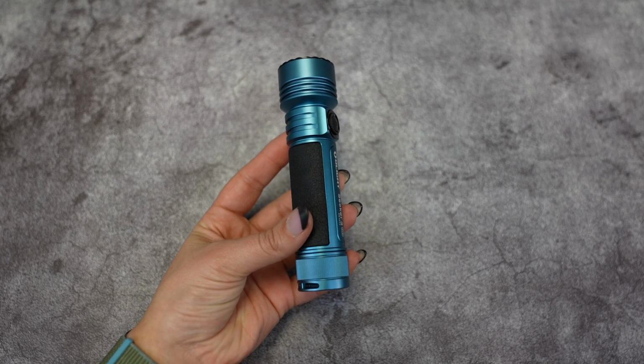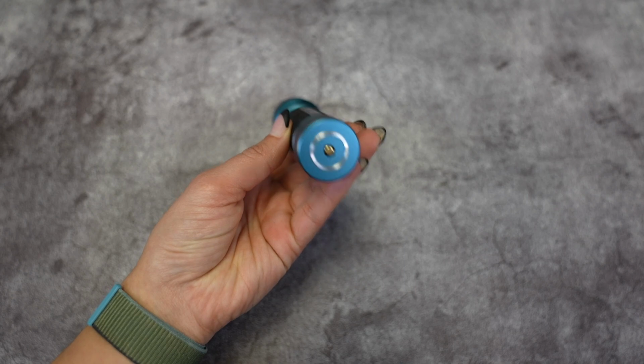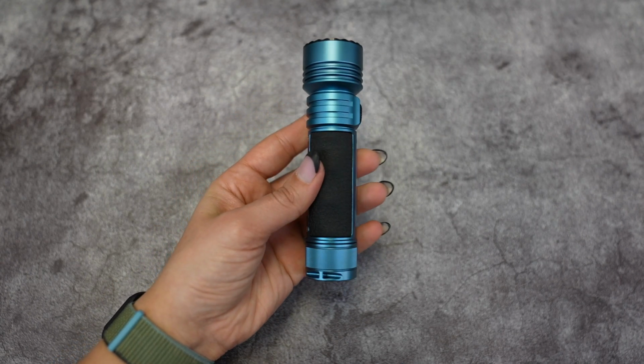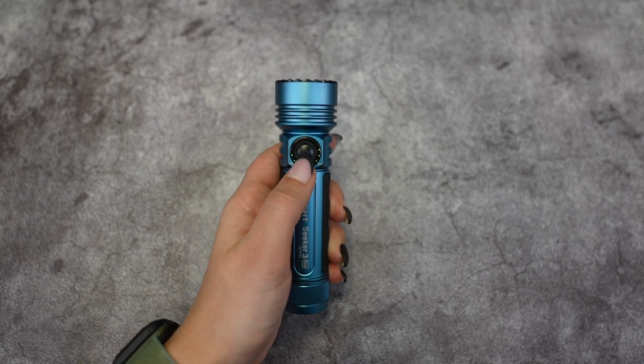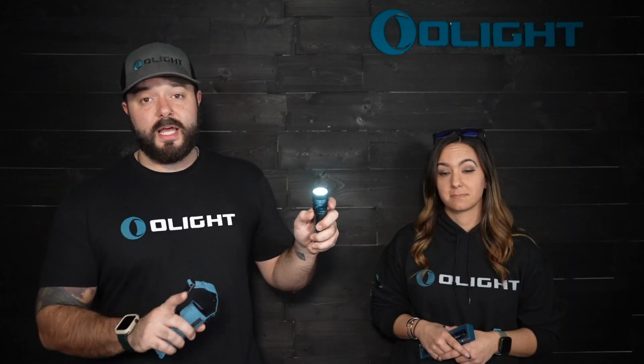Really awesome color right here, guys. The Seeker 3 Pro has 4,200 lumens. It runs off of a 21700 battery for fantastic run times. It does have that rotary switch right here in order to get it out of lockout mode and be able to go through the various settings. If you don't like that rotary switch, you can still hold it down and it will automatically go through the settings like the previous Seeker 2 Pro.